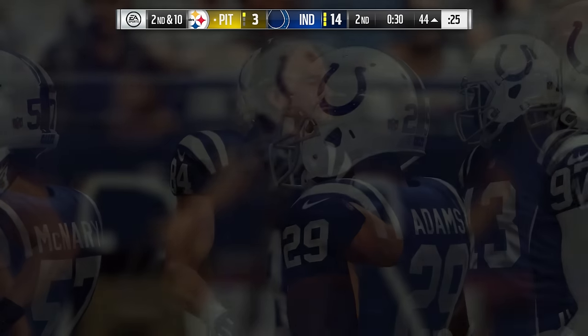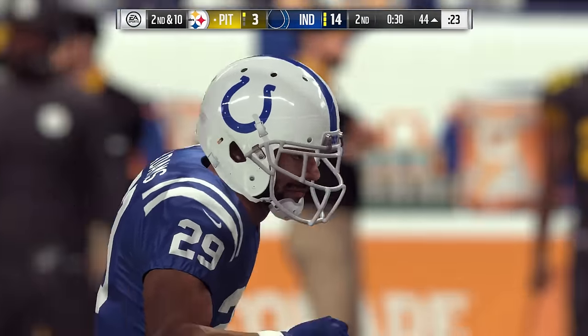Yeah, I'm not very good at these sort of things, but I have to believe the farther you are downfield, the less your margin for error in throwing the ball, correct? Yep. Yeah, so they gave it a good effort there. Really tried, just couldn't complete it. And on second and 10 now.